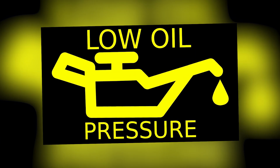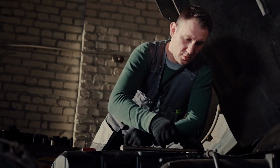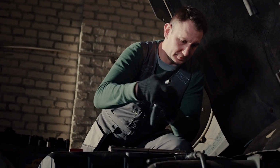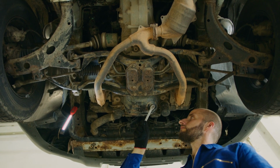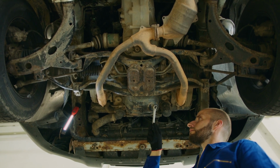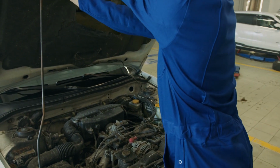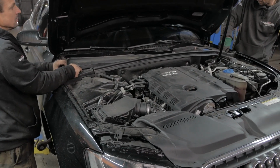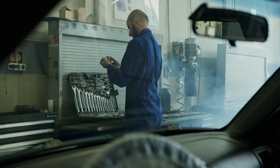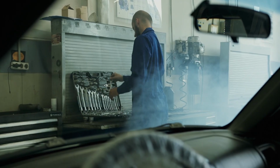The oil pressure light exists for one reason: to let you know your engine isn't getting the lubrication it desperately needs. See, oil isn't just sitting in a pan under your car. It's moving, circulating through intricate passages to keep everything running smoothly. It cools, reduces friction, and protects delicate components against wear. Without proper oil pressure, this entire system collapses. Parts begin to grind against each other, create excessive heat, and eventually seize up, permanently damaging the engine. And here's the scary part. This process doesn't take hours. It can happen in a matter of minutes.